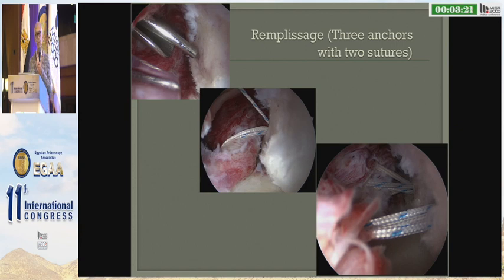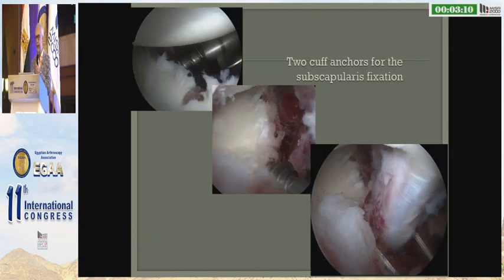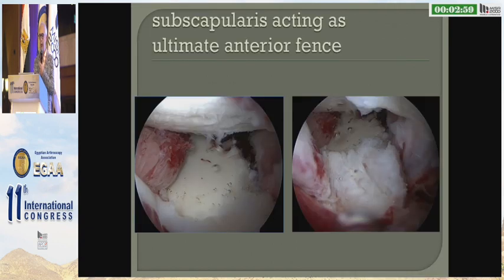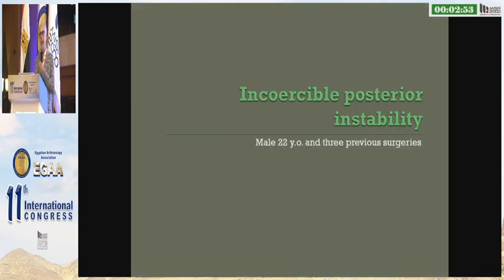This is a remplissage with 3 anchors, but not enough to maintain the humerus stable, and it is subluxating anteriorly. And I had to fix the subscapularis closer to the articular edge, and this recentered the humerus. This is the patient, and these are the X-rays after. Then posterior instability and recurrence.